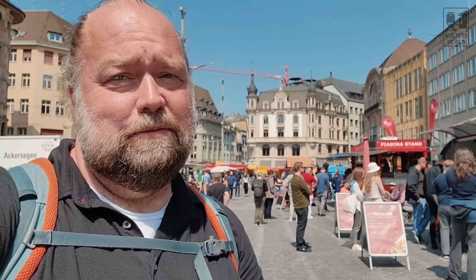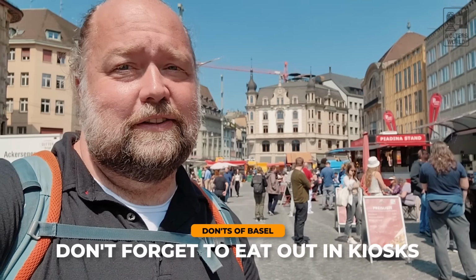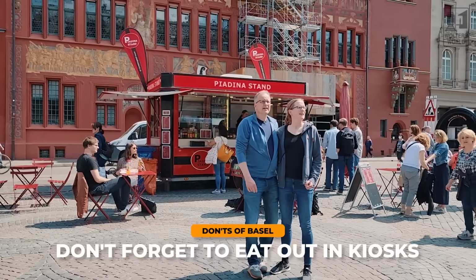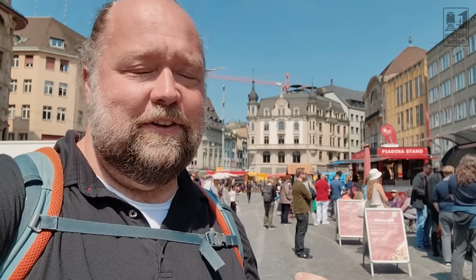So do that. A don't that can actually help you save a little bit of money when you are here is don't forget you can eat at some of these kiosks instead of the restaurants and save yourself some money, because I have to warn you, coming to Basel, don't think it's going to be a cheap visit. It is Switzerland. It is pricey. So some people actually like to stay in Germany or France and then come in to visit Basel for the day just to save money on accommodation and going out to eat, because that can be a bit pricey.